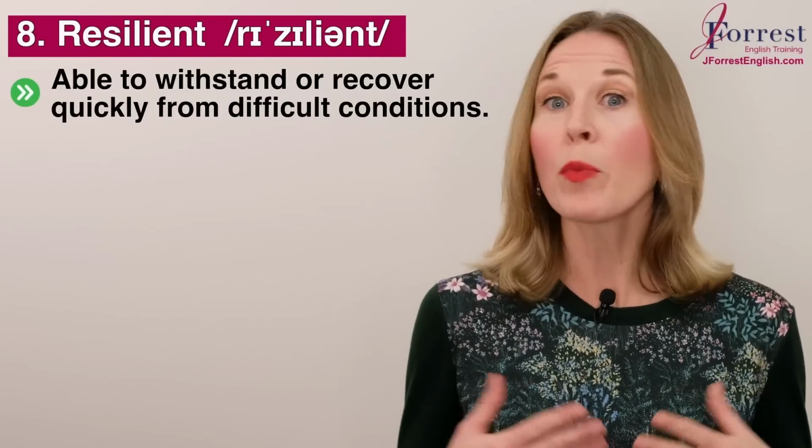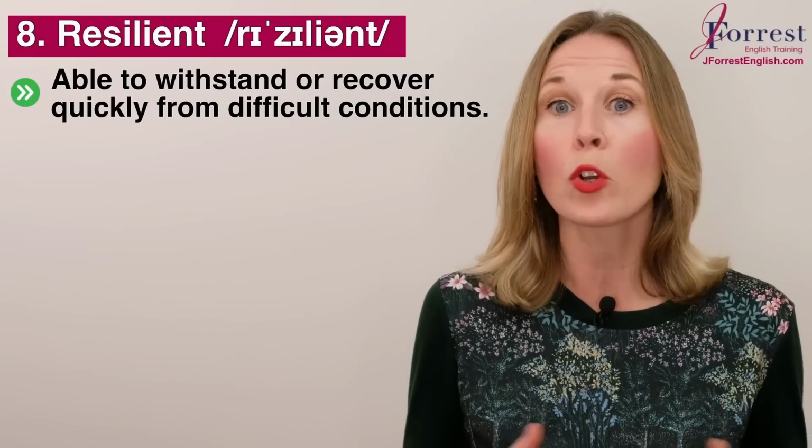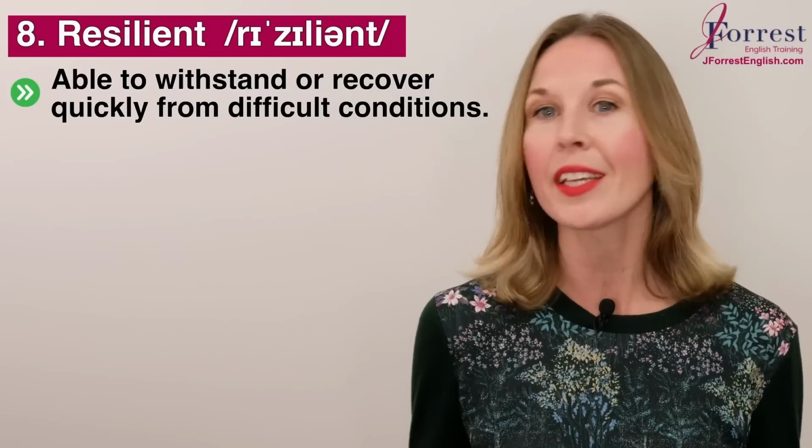Number 8, resilient. Resilient, resilient. If someone is resilient, it means they're able to withstand or recover quickly from difficult conditions.